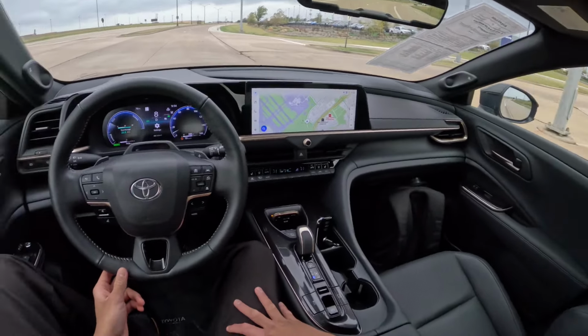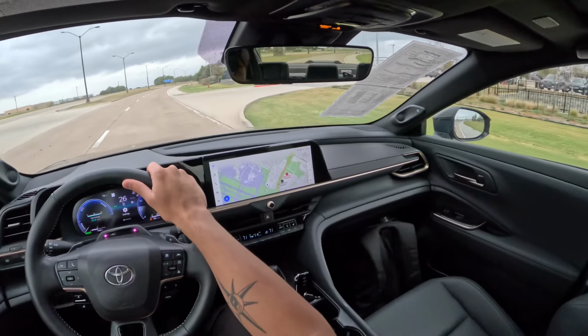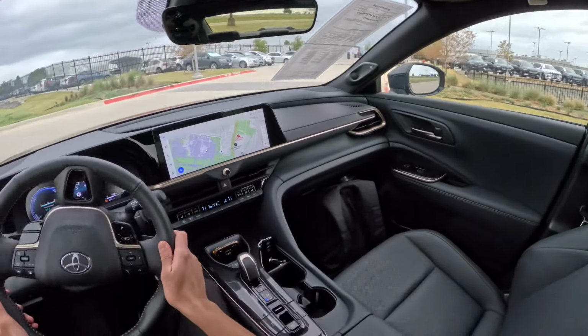Nice and smooth, even in this eco mode. Feels great. Yeah, very nice to drive. I'm impressed with this Toyota Crown Platinum. And it just feels super luxurious in here. It feels like a Lexus in this car. I like it a lot.